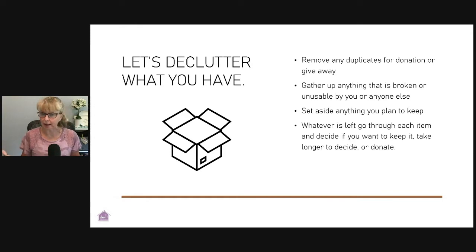Next, you want to gather up anything that is broken or unusable, either by you or by someone else, and put that into the trash or recycling section. Then you want to set aside anything that you want to keep for sure and for certain.